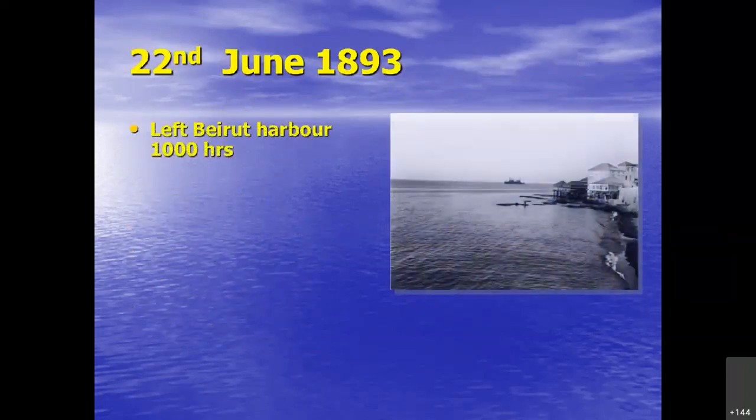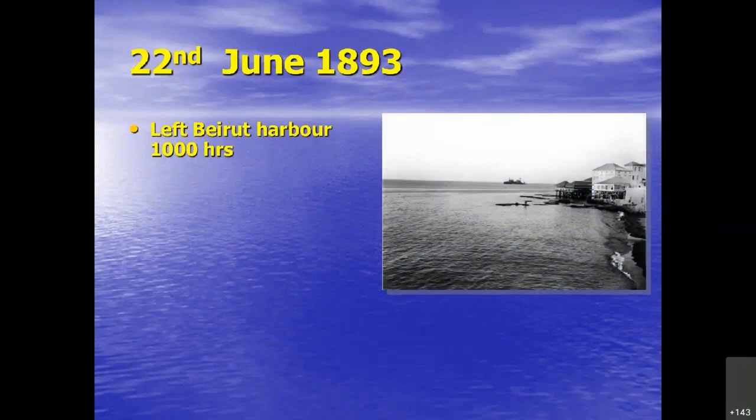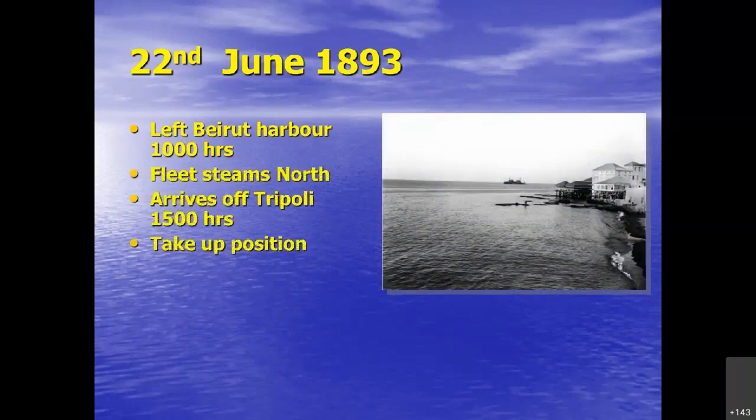So on the following morning, they left Beirut Harbour at 10 o'clock, and the fleet steamed north and arrives off Tripoli at approximately 3 o'clock in the afternoon. And they take up position off the waterfront of Tripoli. And they're going to do this complex fleet manoeuvre with all the bigwigs and the great and the good of Tripoli standing watching. And when it's finished, they all get invited onto the flagship for dinner and have a good old time.